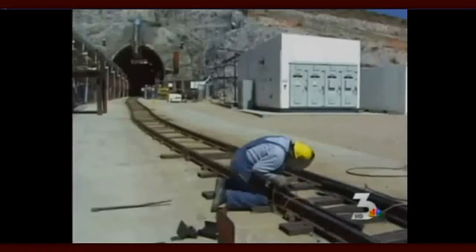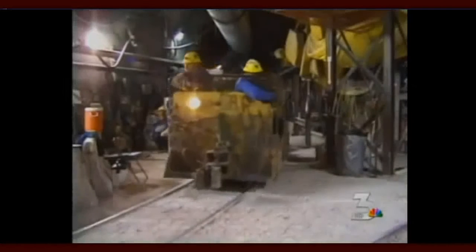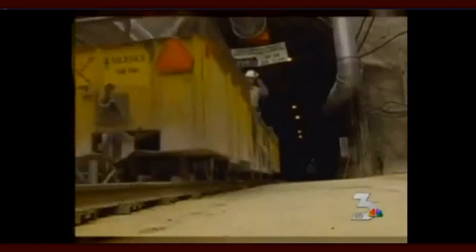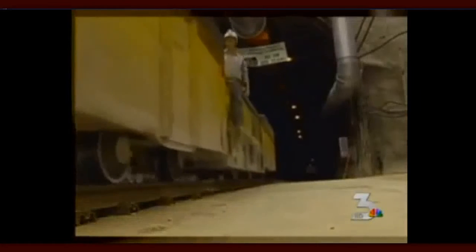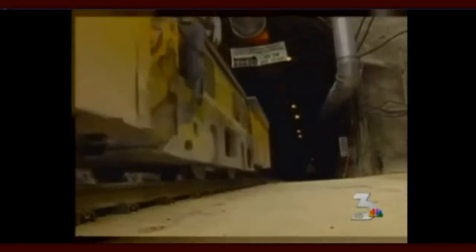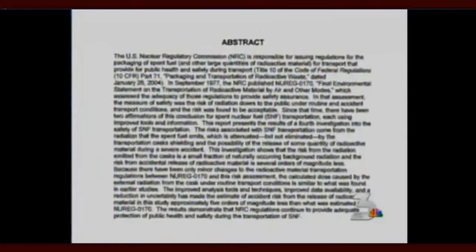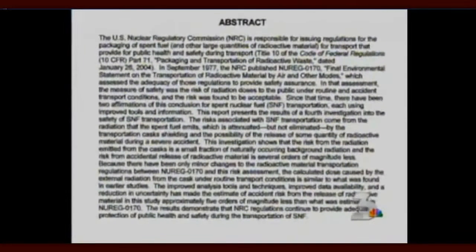dangerous than standing outside." But the findings also show canisters transported through railroad without the inner welded cask would release radioactive material in severe accidents. However, if someone is exposed to the waste, it would not result in immediate death. Overall, though, the study reconfirms the risks are very small and the public is protected.